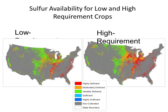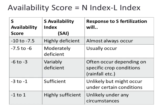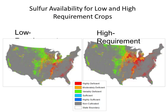Here are our results after combining all those layers. This is for low requirement crops, and this is for high requirement crops. What we can see here is that the western part of the United States is pretty much green, which is variably deficient. So a sulfur response might occur in some places, depending on the specific conditions. Variably deficient means it often occurs depending on specific crop conditions. That's what we see here in the western part of the United States.